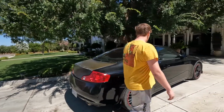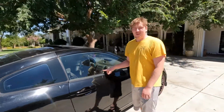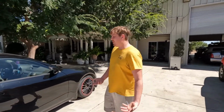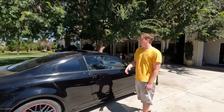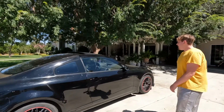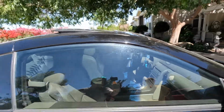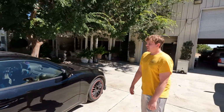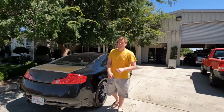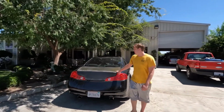Over here, this window, the motor's actually going out, and sometimes it won't roll up when I want it to roll up. So that's also great. That's cool. This, over a 350Z, you actually do get some back seats. And there is pretty good storage. So that is also a plus. But this car, I like it a lot. It looks mean, it looks sexy, but it is a lot to maintain at this point where I'm at.